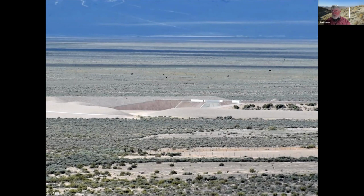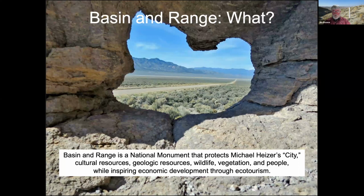But in about 2013, they came to the conservation community and asked us to help. And by 2015, with a lot of work by a lot of people, we did, in fact, get it done. So Basin and Range, what is it? It's a national monument that, first of all, protects Michael Heiser's city, but it also protects tremendous cultural resources, geologic resources, wildlife, vegetation, and the people living there, all while inspiring economic development through ecotourism.